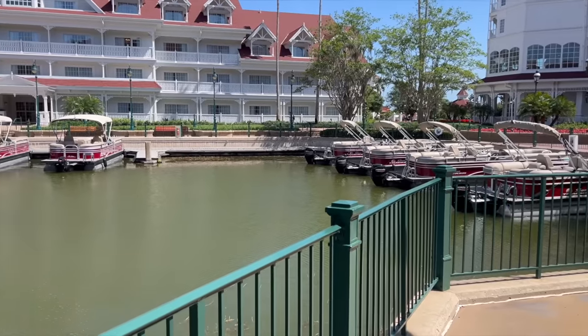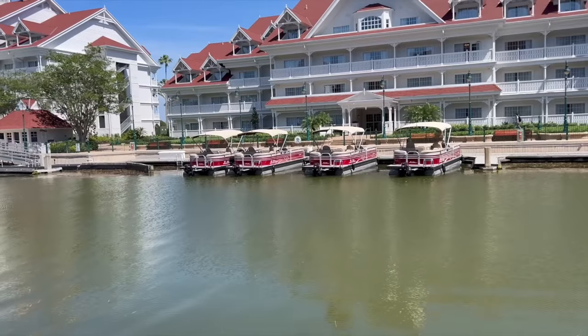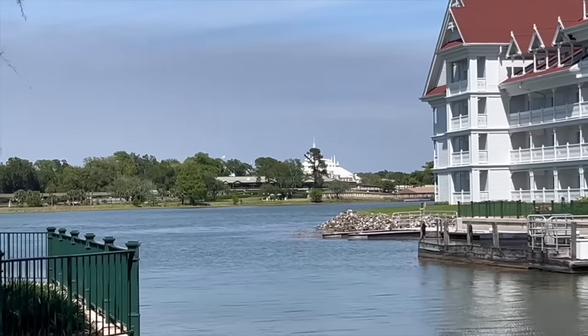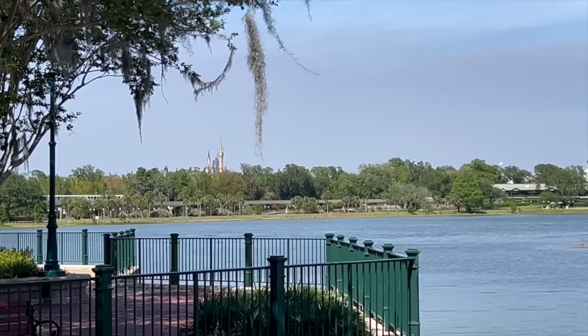Okay, so there are boats that I think you can rent, which I'm not going to because even though I'm an alpha male, I have never learned how to drive a boat. There's Space Mountain. There's Cinderella's castle. I can smell her shoe from here. This is like such a peaceful resort, guys. It's very chill. Like it feels classy, but not like you have to impress everybody. Like you can just be yourself, but still classy.